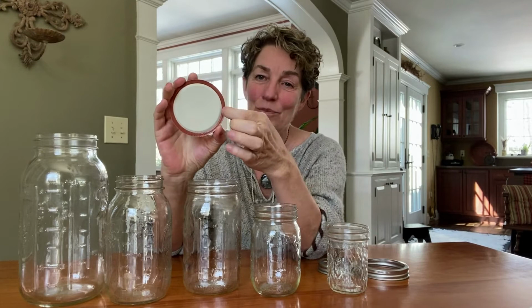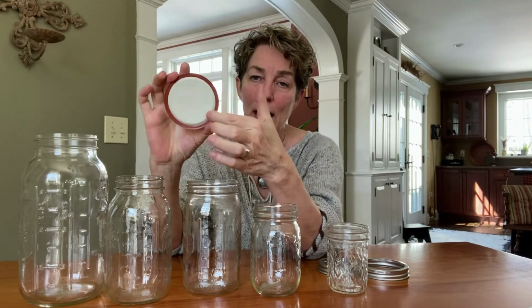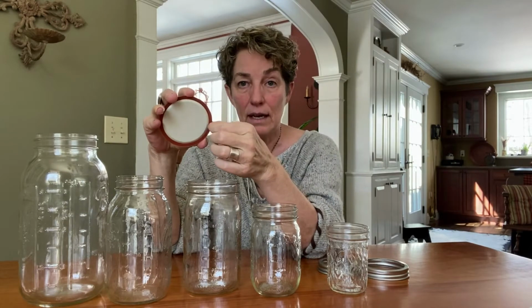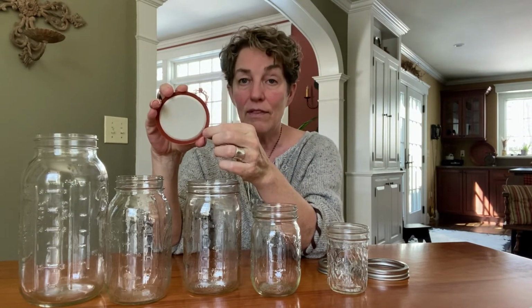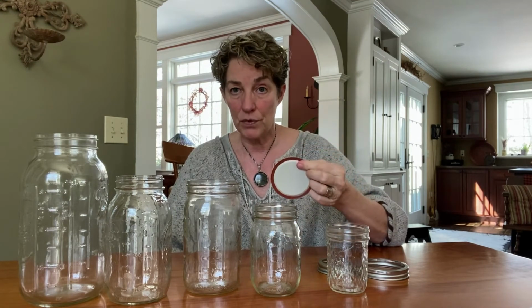So you can see the rubber gasket that's created this kind of reddish outline around the back of that rim. That, during the high heat and high pressure when you're processing, can weaken. And that really decreases the likelihood of you creating a safely canned product when reusing lids. So I don't recommend reusing them. They're fairly inexpensive to replace. They're repurposed at the end.